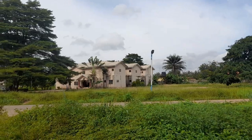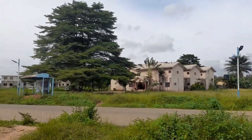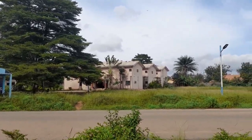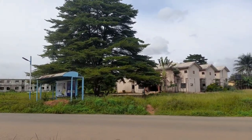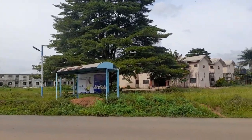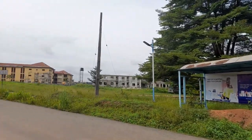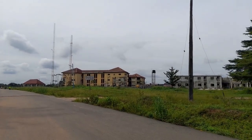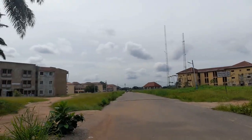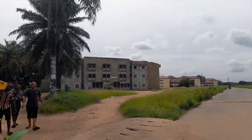The PG hostel. That is the building over here, the PG hostel. Still meant for boys. I think this location, the hostels we can find over here, is mainly for boys. They are close to each other. I think all these things you can see here are hostels, but it's mainly for boys.